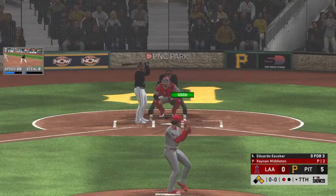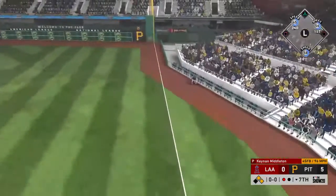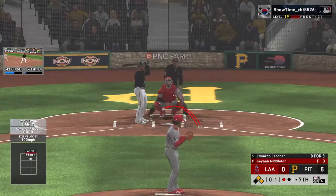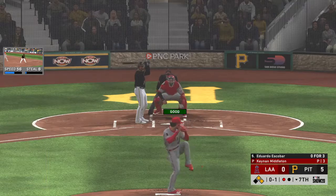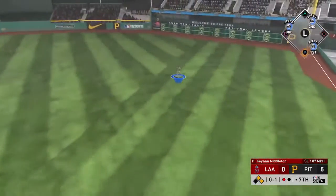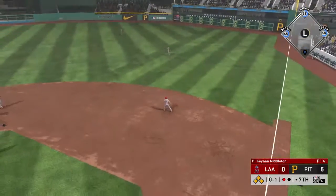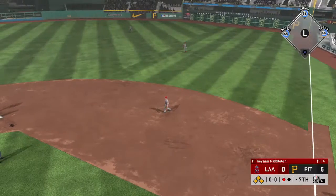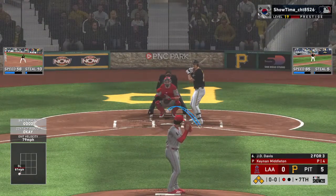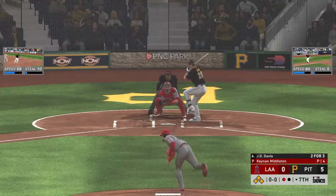Up next to the Pirates. Into the box, Eduardo Escobar, as he lines it hard to the right side, but out of play. He's hitless in 3 at-bats to this point. Lined into right, a base hit. And they will hold that runner over at third as he'll move up only 90 feet, but the bases are loaded with 1 away. The first baseman, J.D. Standing in now, J.D. Davis.